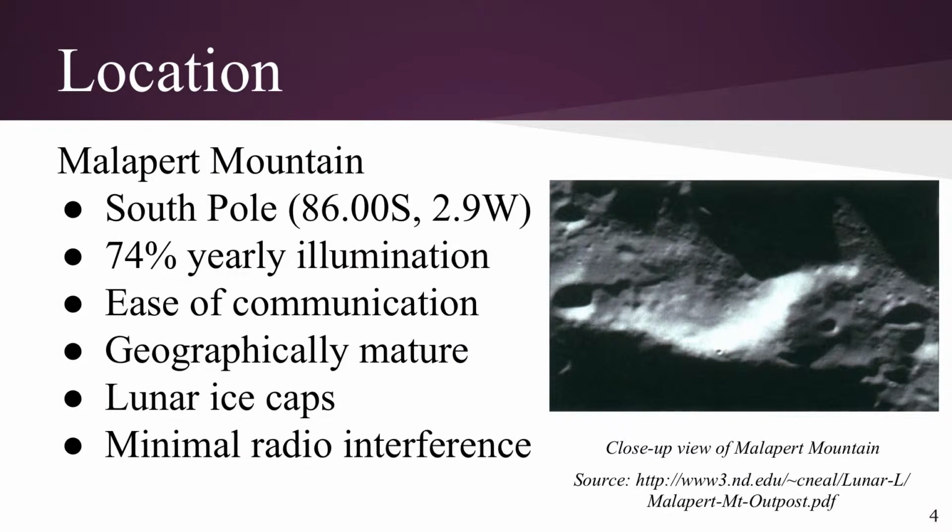The location we selected for our study is Malabar Mountain. It is situated on the south pole at the given coordinates. The reason why this location is ideal for our operations is because it has 74% daily illumination, and the greater amount of sunlight will allow for a greater amount of solar power available to the crew members. Malabar Mountain is also in direct line of sight with Earth, meaning that they can have direct communications without need of any type of relay station.